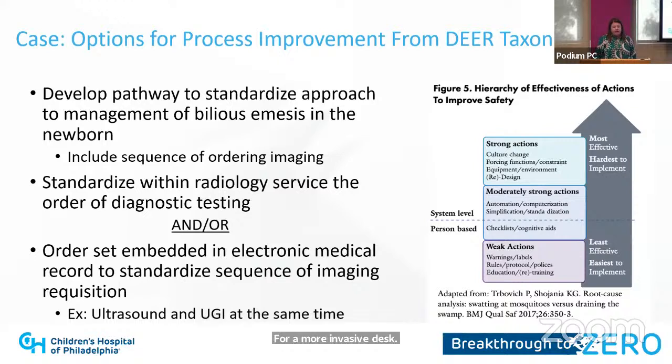And so then if we take that case and think through opportunities for process improvements, you could develop a standardized approach for management of bilious emesis in the newborn, which could include sequencing of ordering imaging. And then you could also consider standardizing within the radiology service the order of diagnostic testing, and/or even better, have an order set somehow embedded in your electronic medical record to standardize the sequencing. So if someone is ordering an ultrasound for volvulus, then you also flag them: well, don't you also want to order an upper GI? And so what we do at our institution is patients can get them actually at the same time.